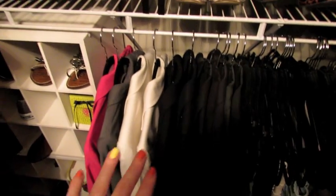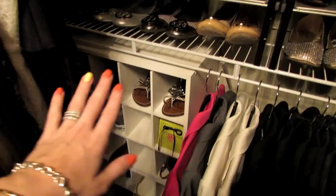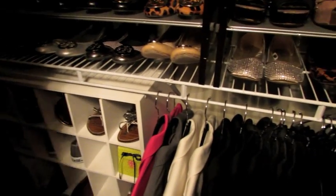I have some like sweat outfits, you know, like Victoria's Secret type things. Some skirts. And then these are all blazers right here. Oh, there you can see much better. Blazers and stuff. These little shelvies right here are really nice little cubbies.